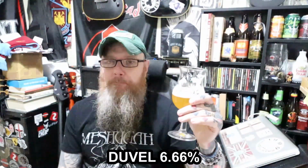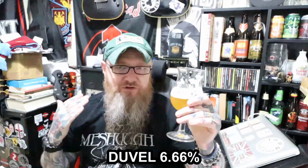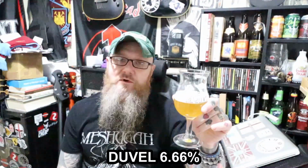Lots of flavour. Quite balanced. There's no flavour that dominates here. There's a bit of everything. There's some nice hot bitterness on the back end, which is quite dry. You've got your banana and clove. You've got nice carbonation, and it's quite refreshing. So yeah, I think Duvel have done a good job here, and considering it's for their 150th anniversary, that is quite worthy.